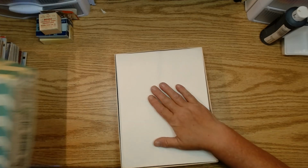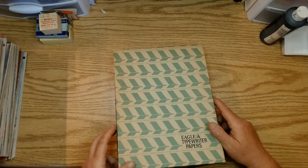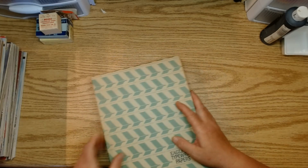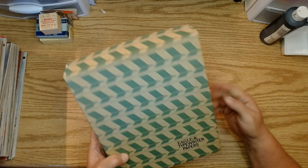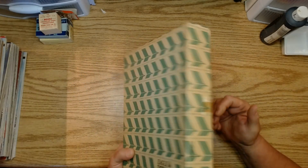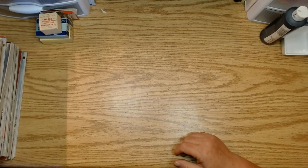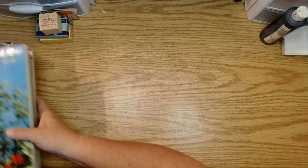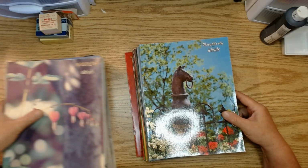This was actually $90 plus shipping, so it cost me about $100, but it was a nearly full box, so probably 450 sheets. So I was willing to pay that for it. I'm just saying. And then some other stuff, another listing that I saw on eBay.